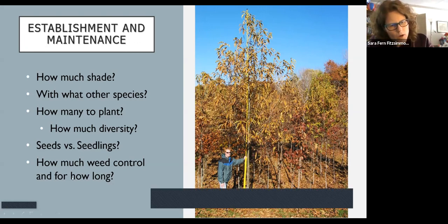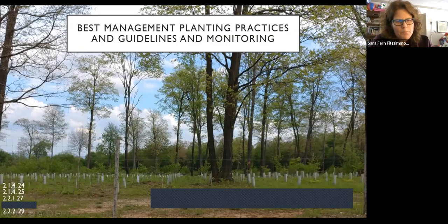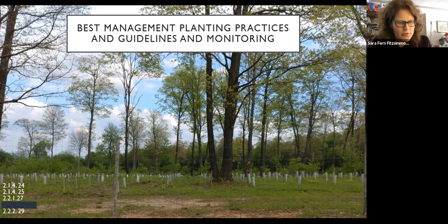This is so dependent on what your competing species are. If you're planting in an area like this, which is an old forested site, you'll see the stuff that's coming up here. This landowner actually planted a native wildflower mix from Ernst Seeds, and that has worked amazingly well. She really didn't have to do hardly any weed control or maintenance for the first few years. Chestnut easily competed with that. But if you plant in the middle of a field with a lot of heavily competing grass, that's going to be really difficult. Chestnut does not compete well with grass, and you're going to have to do some maintenance.